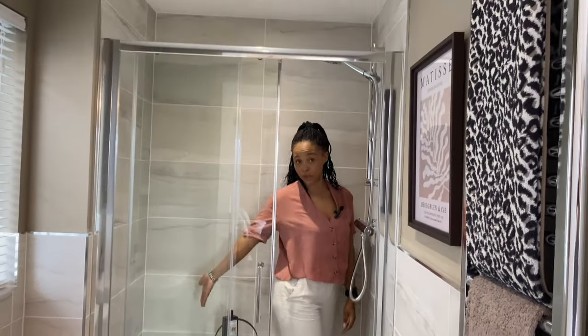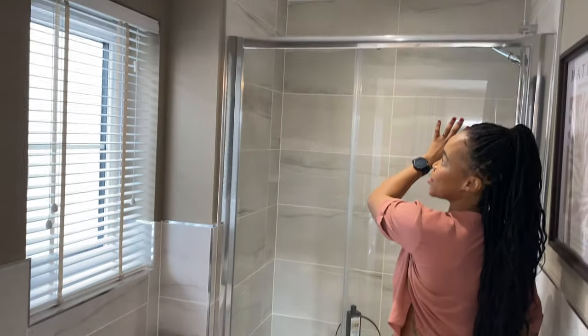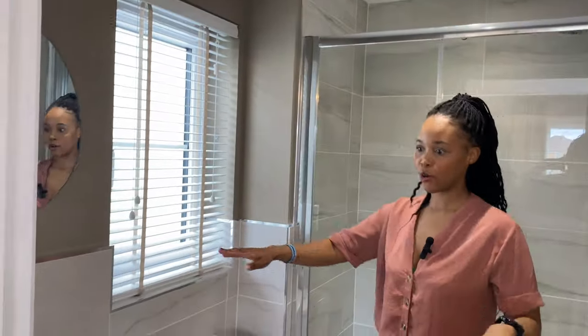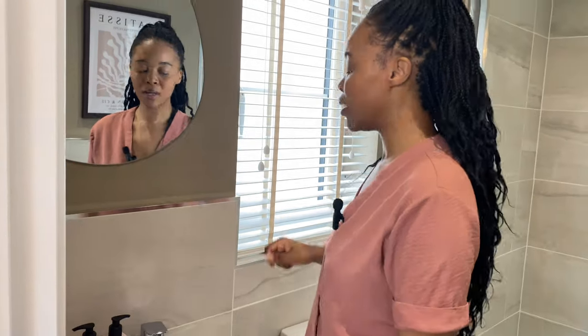Beautiful shower. You've got space for two, so you and your man can fit in here. Over there is all the way to the top, which is full length tiles. And then over this side, we've got half tiles. We've got one window here, so single window. A window in a bathroom, perfection.